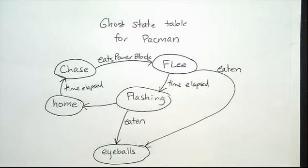And so this table will tell you, if I'm writing the program for Pac-Man, I can decide what to do with it according to all the inputs. So if I get an input, I can check the state of the ghost and see if I need to change it, or if he needs to be moving away from Pac-Man, or towards Pac-Man, or towards home.